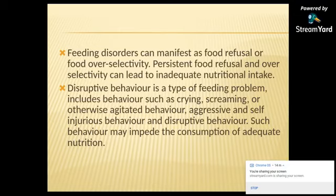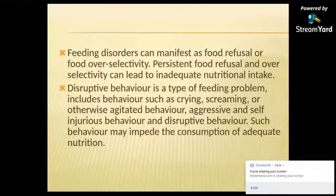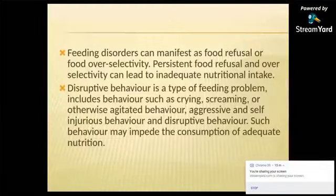Then also, disruptive behavior is classified as a type of feeding problem. So if a child, for example, consistently sees a certain kind of food and has a meltdown where they're screaming, kicking, throwing the food down, pouring the milk, that is a disruptive behavior. So it is classified as a feeding problem. And if it is consistent, then it actually impedes the consumption of adequate nutrients.